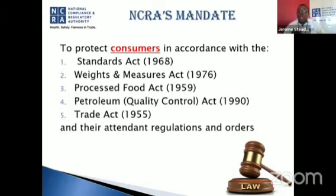consumers. Our main mandate is to protect consumers, and this is in accordance with the Standards Act, which gives the inspector power to go into any premises that manufactures a product that a compulsory standard is there for. Weights and Measures, we're talking about your scales and your gas stations and so on. If you use a scale at your establishment to sell products, so you're selling by the weight, that scale must be verified by the NCRA. Then the Processed Food Act, which deals with the manufacturing of food, the Petroleum Act, and the Trade Act. So the NCRA operates under this mandate.